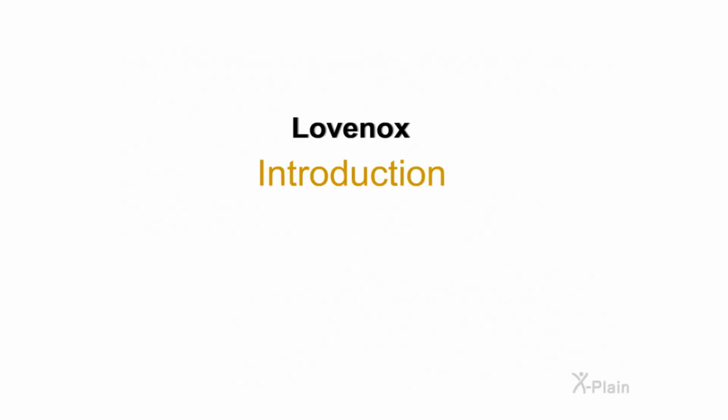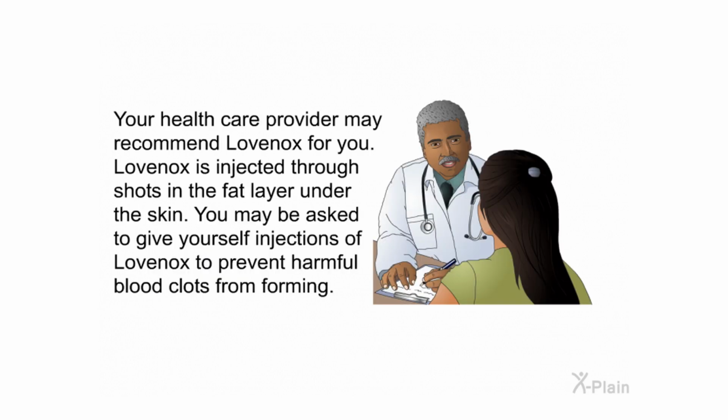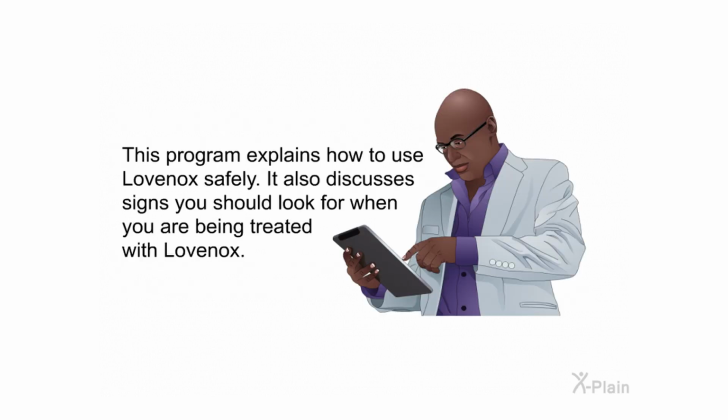Lovenox. Introduction. Lovenox, or enoxaparin, is a medication that helps prevent blood clots from forming or getting larger in the blood vessels. Your healthcare provider may recommend Lovenox for you. Lovenox is injected through shots in the fat layer under the skin. You may be asked to give yourself injections of Lovenox to prevent harmful blood clots from forming. This program explains how to use Lovenox safely. It also discusses signs you should look for when you are being treated with Lovenox.